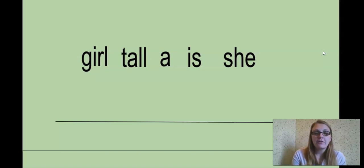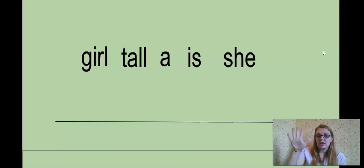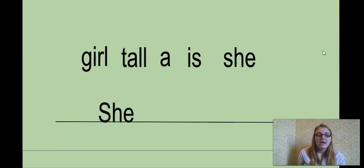So our first word will be the word. We have she is a tall girl. First word, she. What do we need to put on the word she? Because it's the first word in a sentence. Very good. Capital S for she.